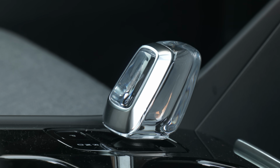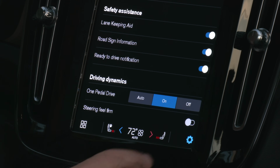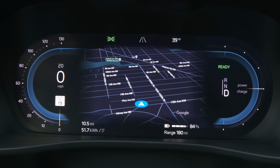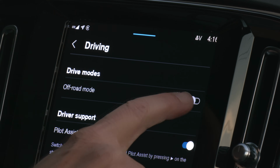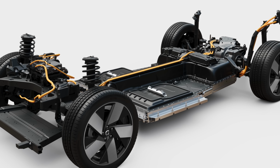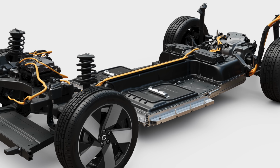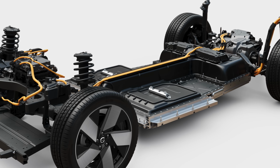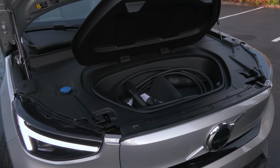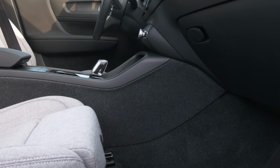There's a single-speed transmission. One pedal driving is a single level in the menu. It works well to a full stop. Volvo believes it's tuned the C40 perfectly. Off-road is the only way to really change up the driving modes. The 78 kilowatt-hour battery in Volvo's CMA architecture isn't the usual flat skateboard configuration. Packaging of the cells and the drivetrain mean there's little front storage, and components fill a spine down the middle of the cabin, including the back seat area.